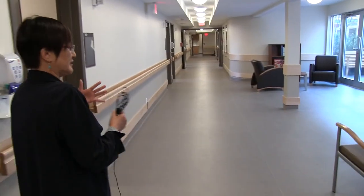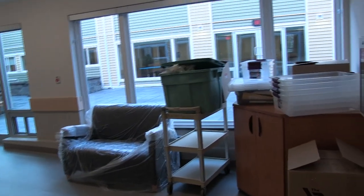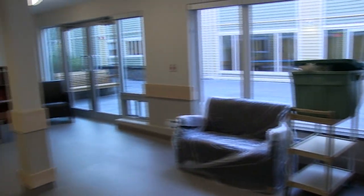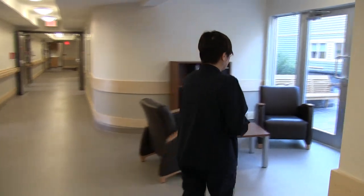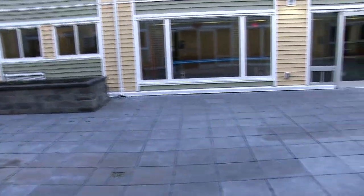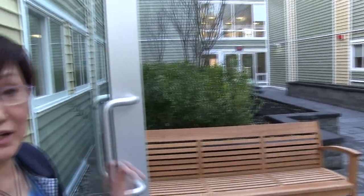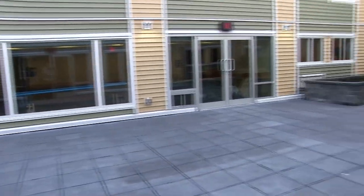And here is sort of a lounge area. There'll be chairs put around for residents to sit on when we finish decorating the area. And in here, this is the indoor courtyard. A resident can come out here to walk around or have activities. It'll be very nice during summertime. We will be doing barbecues in here too.